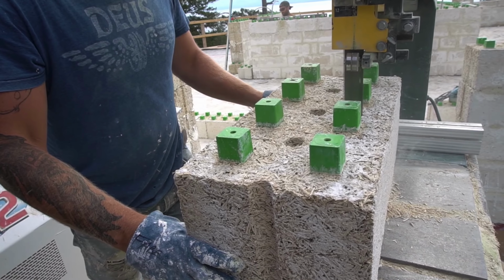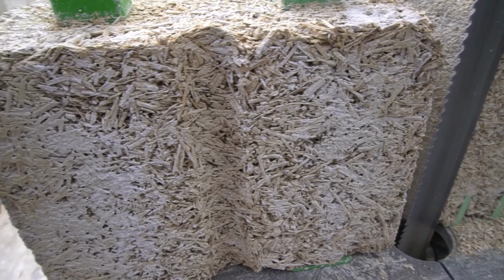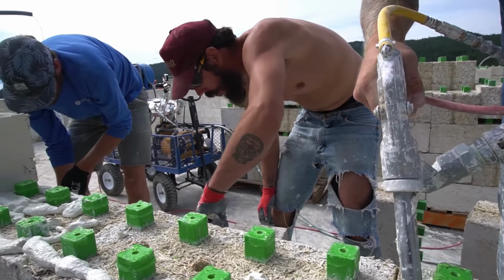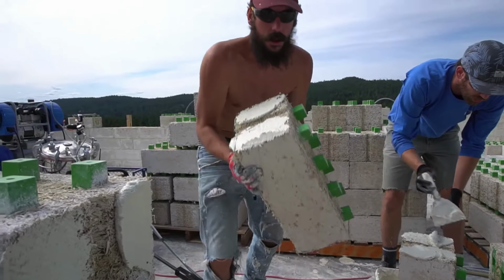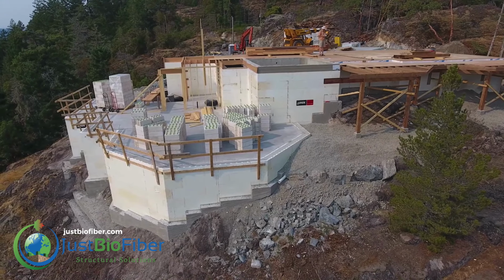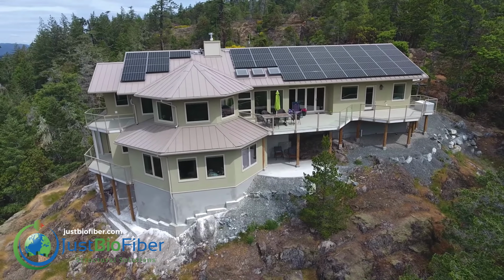Another exciting use for the same industrial hemp plant is to mix the hemp hurds from the stalk with lime and water to create hempcrete. This material is carbon negative and can now be used to build homes with prefabricated blocks that look enticingly like Legos. The material is highly fire and termite resistant, offers excellent thermal insulation, and is completely food grade and non-toxic, and can now be grown here in the US.